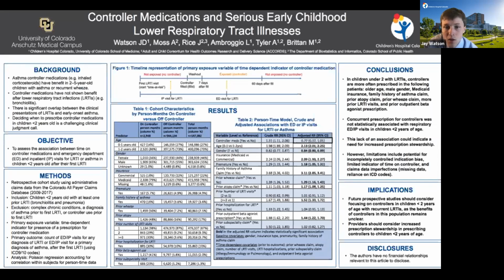We were pleased that with adjusting for our other variables, we saw that drop, indicating I think we were getting a good signal here, and our analysis was working. And so you see our adjusted rate ratio of 0.77 with a 95% confidence interval of 0.57 to 1.05. So still not a significant result, but I do think the drop at least shows that we were getting a signal. And so that brings us to our conclusions that in children under 2 with LRTIs, we more often prescribe these controllers in patients with asthma risk factors, and that concurrent prescription for controllers was not statistically associated with ED or inpatient respiratory visits in children less than 2.